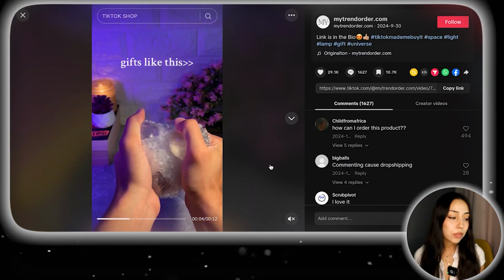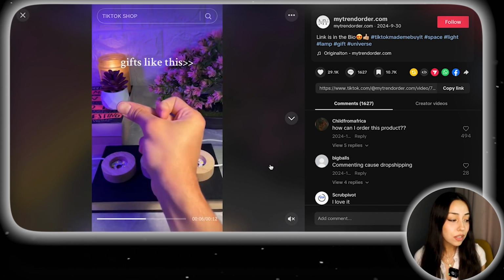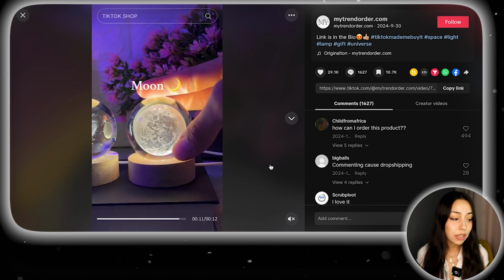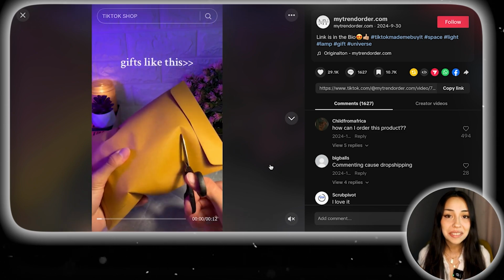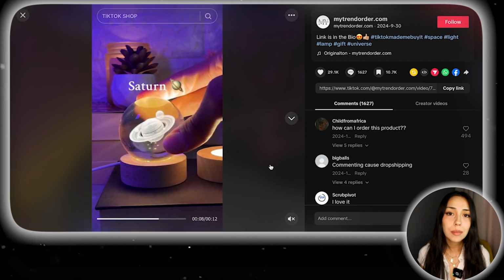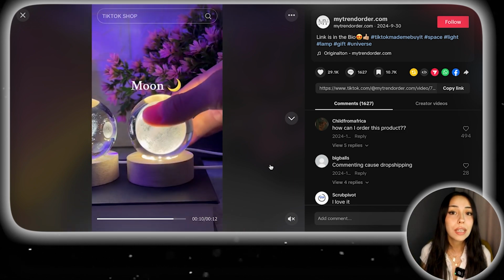Here's another example of a product that maybe is not the best. This is a lamp with different planets. Again, it's cool, but that's about it. It doesn't serve any purpose. So maybe you can make some money with this, but over time it's gonna be hard to keep those sales coming consistently.